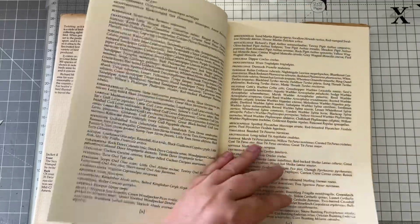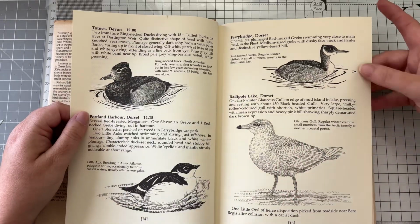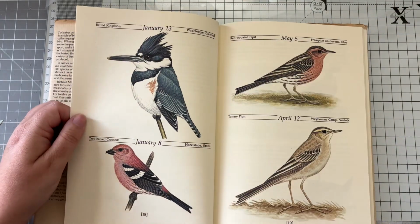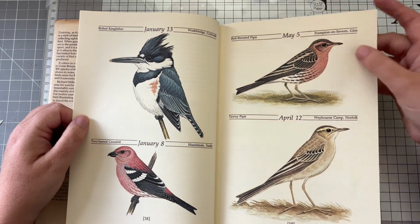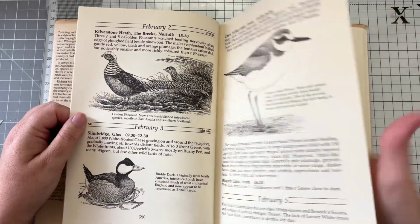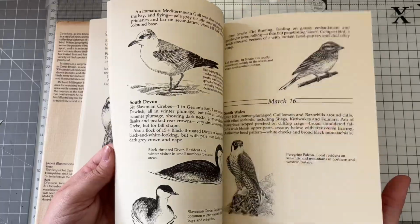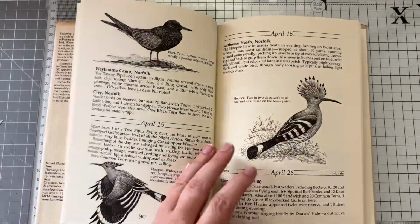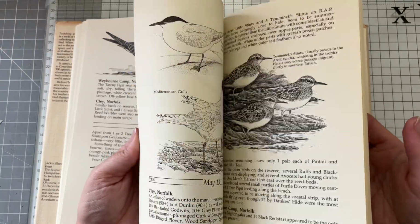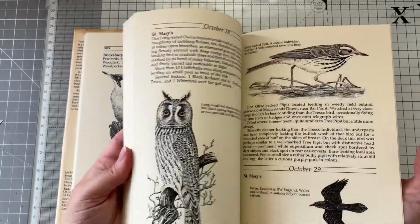So we've got all the info at the front. Then we get all these gorgeous illustrations of birds, ducks, and the pages of those are really nice quality, not bright white, a cream colour. So lots of it's black and white, but then you do get those coloured ones as well. So I just think these black and white ones are gorgeous. I will flick through from the back.